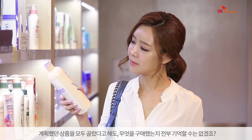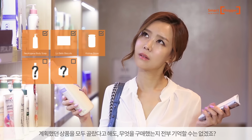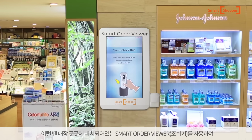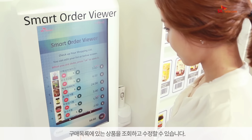Even though you have chosen products by plan, you can't remember every product you have bought, can you? In this case, you can use the Smart Order Viewer furnished everywhere in the store. You can inquire and correct products in the shopping basket.